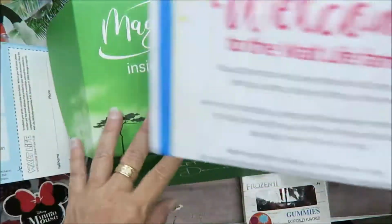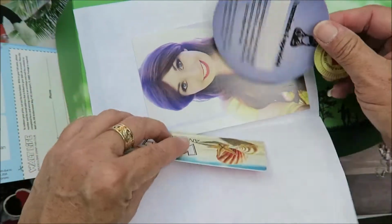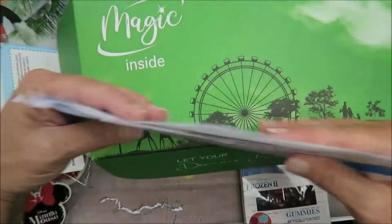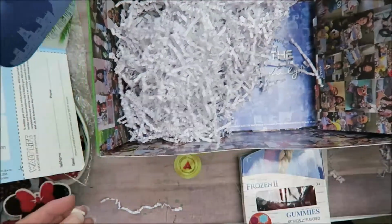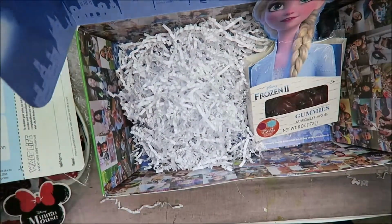This is the stuff I got in my last box. So maybe because it was the first box, but it told me who curated it. I didn't get any of this in this box, which is my second Waltlife box. Lots of pieces still finding.